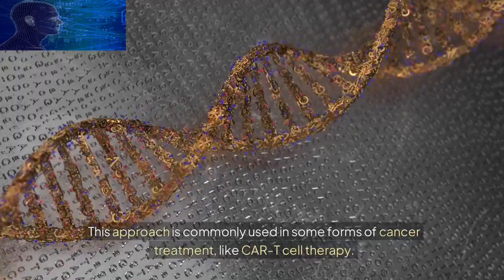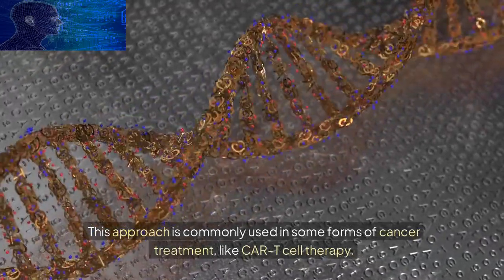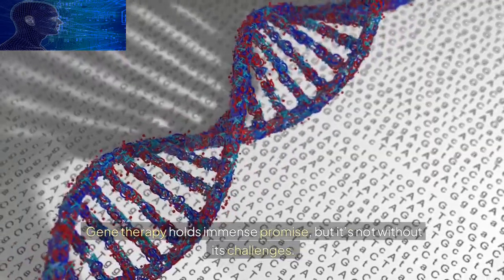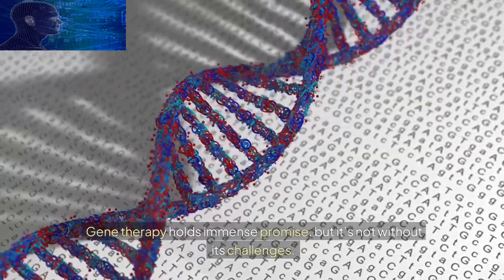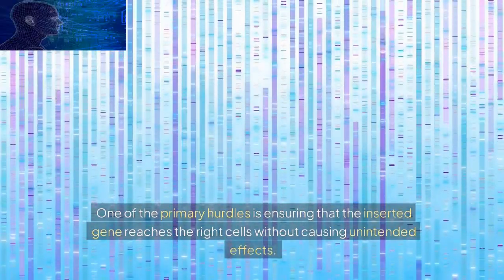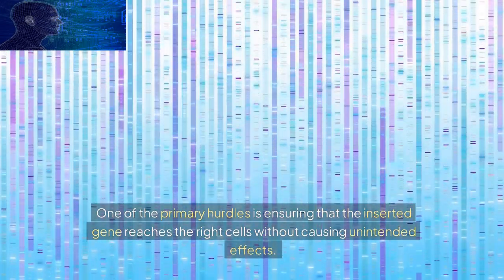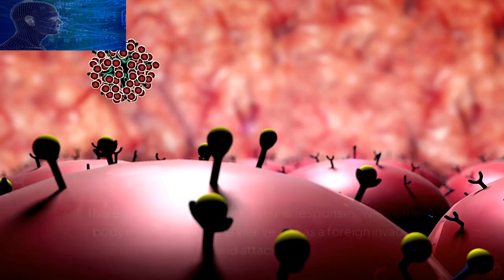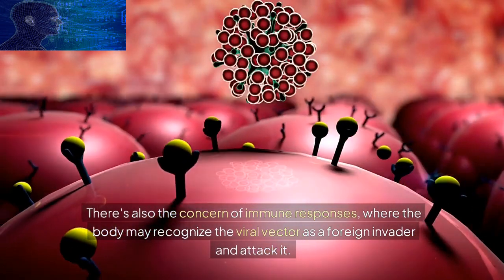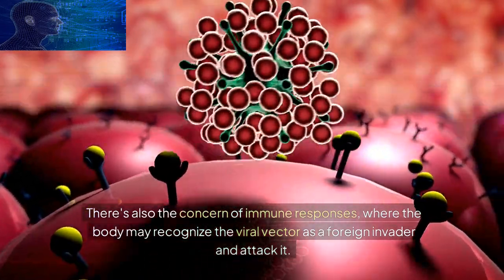Gene therapy holds immense promise, but it's not without its challenges. One of the primary hurdles is ensuring that the inserted gene reaches the right cells without causing unintended effects. There's also the concern of immune responses, where the body may recognize the viral vector as a foreign invader and attack it.